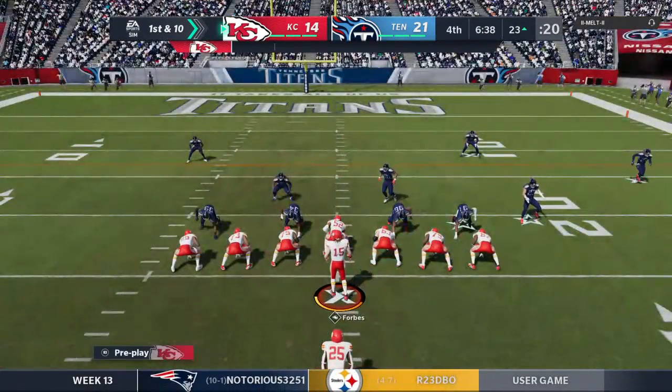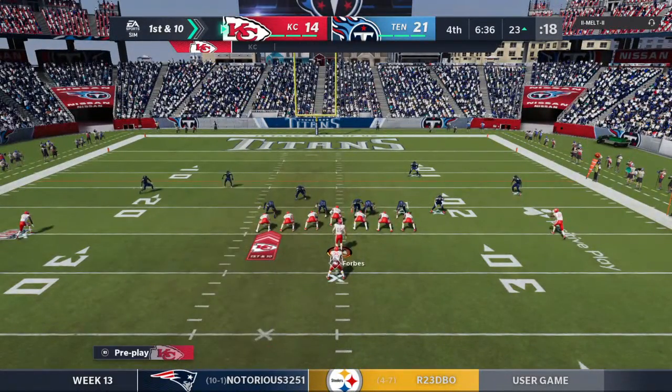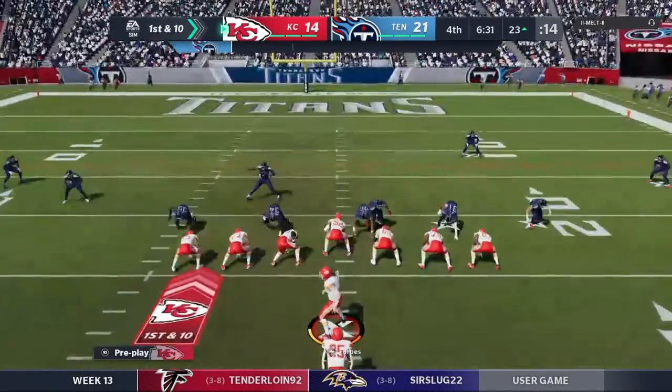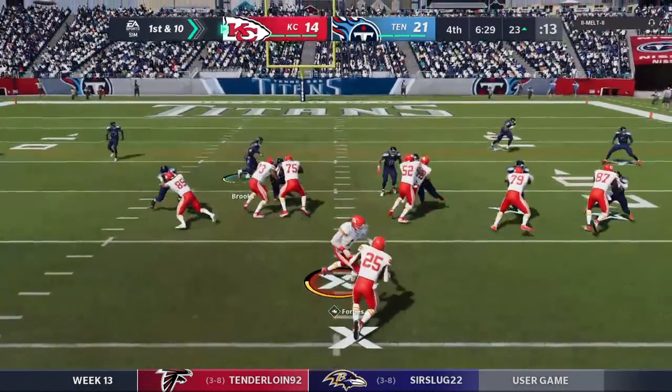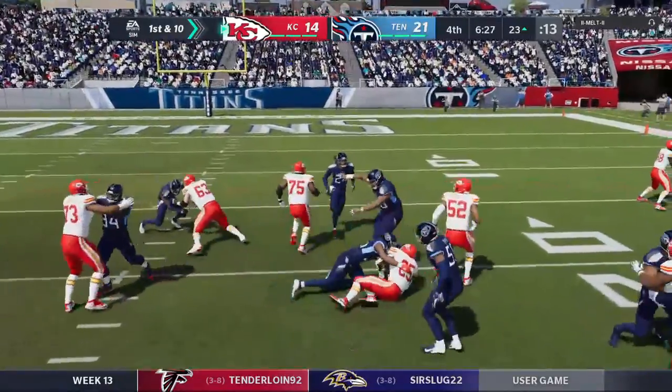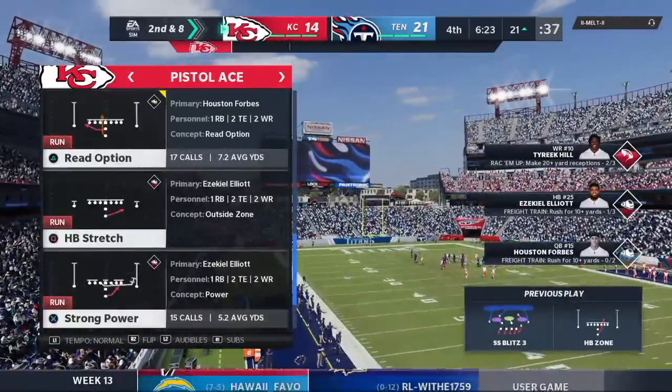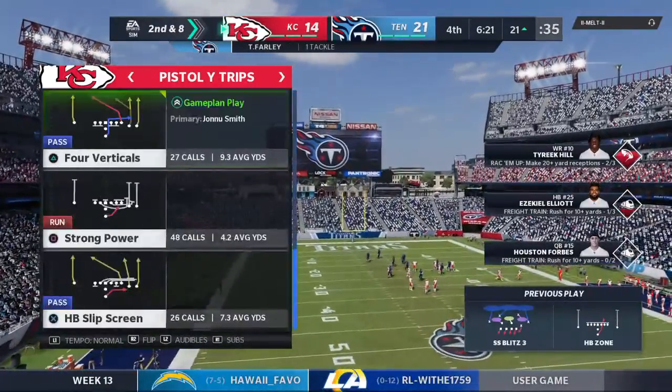Oftentimes now offenses aren't nearly as precise as days gone by. They just tell receivers, find an open patch of grass and let the quarterback find you. And that's exactly what they did on that play. First with the pass through the air. Nice chunk of yardage there. And then additional pickup with his legs after the catch. Give him a couple on the carry there.